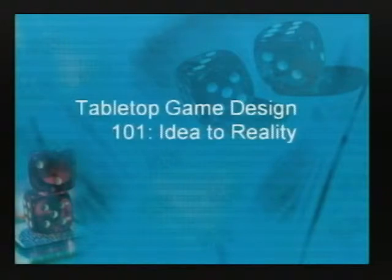All right, so a little bit about tabletop game design. If you've got an idea for a game and you want to make that game happen, there's a number of ways you can go about doing it. Most notably, actually producing a game, a physical object. You can also do a number of other things related to licensing.